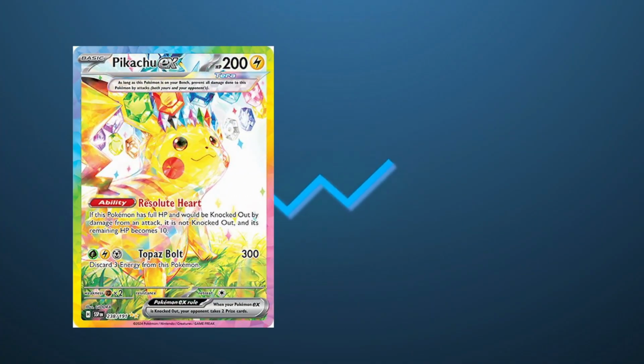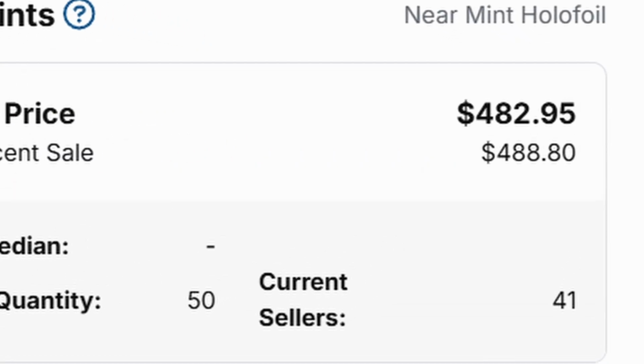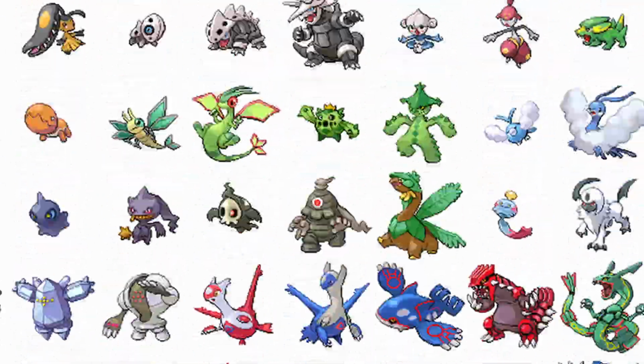Modern Pokemon cards are wild. Every year, new cards hit the market and skyrocket in value, reaching hundreds or even thousands of dollars. But let's be real, most of us don't have that kind of money, or the kind of luck to pull these high value cards from packs. Aw, dang it. That's why I'm here to help you build an incredible collection without breaking the bank.